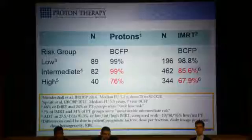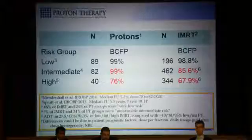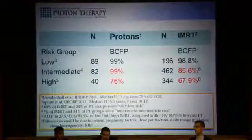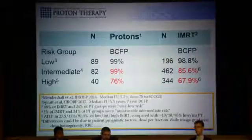And about half of their patients got hormone treatment, which typically you think of as adding to the likelihood of having a control in intermediate risk disease. And at our institution, we typically did not use hormone therapy with intermediate risk disease, and only 10% of our patients in this category got additional hormonal therapy along with proton therapy.